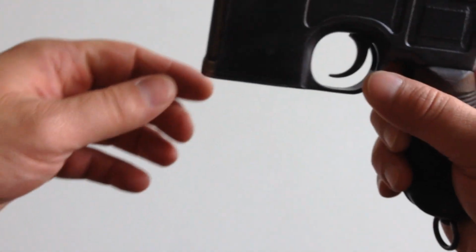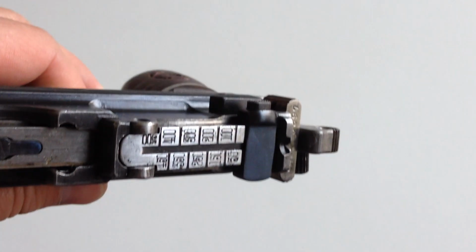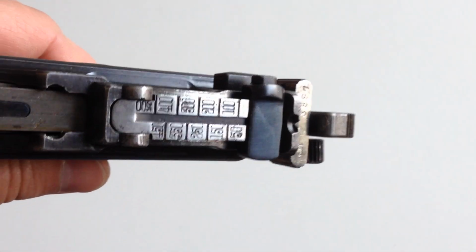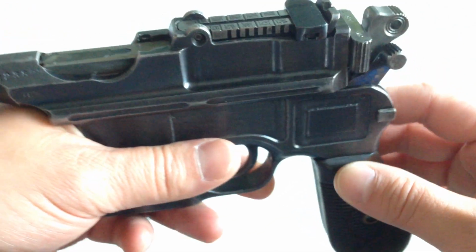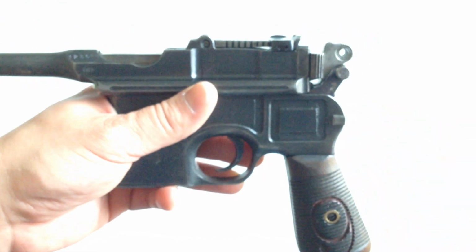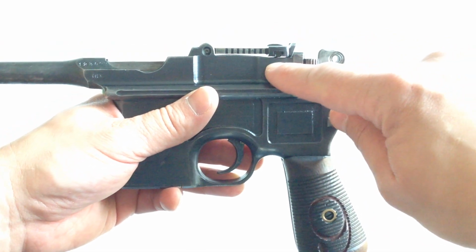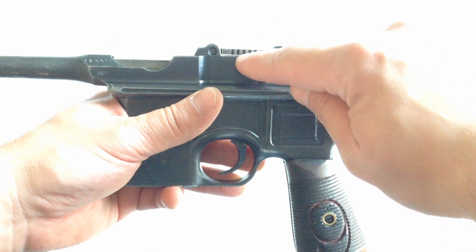Another identifying feature of the Red 9 is a 500 meter sight ramp. So it's graduated to 500 meters rather than the more optimistic 1,000 that some of the 7.63s have. Another identifying feature is the sight ramp itself. You'll see here, top of the frame, it has a nice smooth slope.